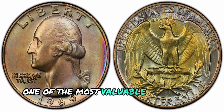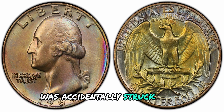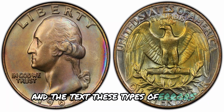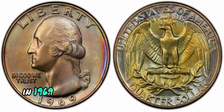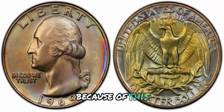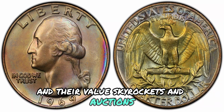One of the most valuable versions is the 1969 double-die obverse quarter, where the design on the front of the coin was accidentally struck twice during production, creating a noticeable doubling effect on Washington's face and the text. These types of errors, known as double dies, are extremely rare. In 1969, only a small number of these flawed quarters were produced before the error was noticed and corrected. Because of this, collectors hunt for these specific coins, and their value skyrockets in auctions.